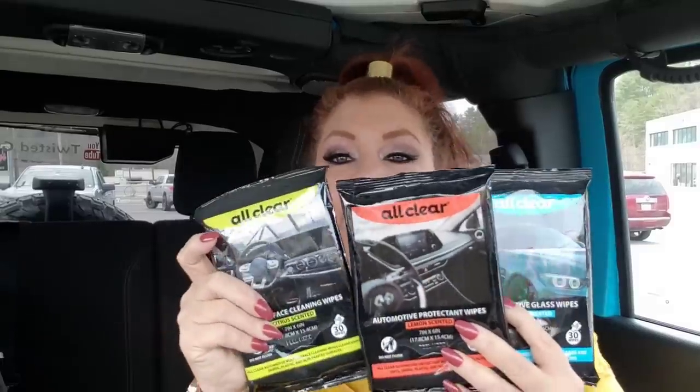And then these right here. These are All Clear automotive glass wipes. Fresh scent. And last but not least, we have All Clear multi-surface cleaning wipes in citrus scent. So, all three of these. Ready to clean cars, right? Wrong. I hate cleaning cars.